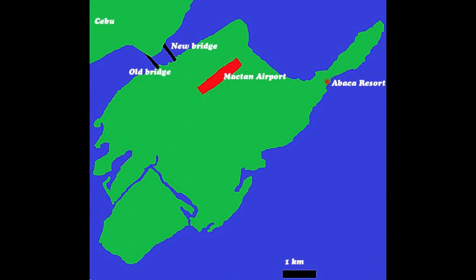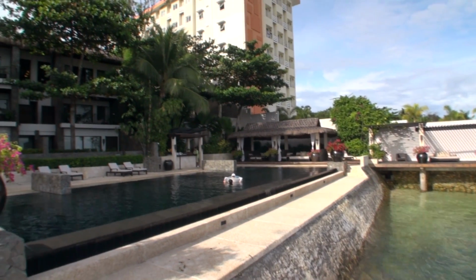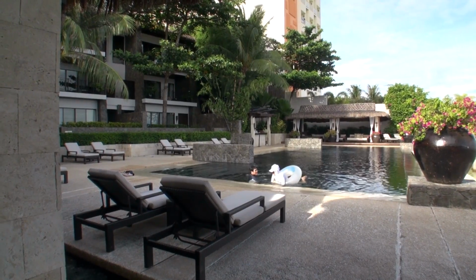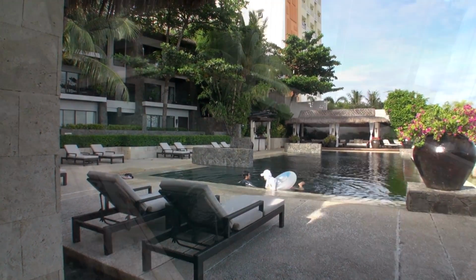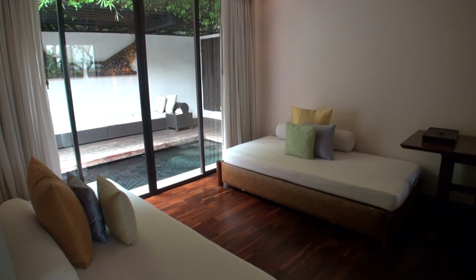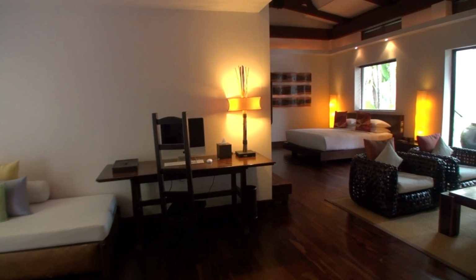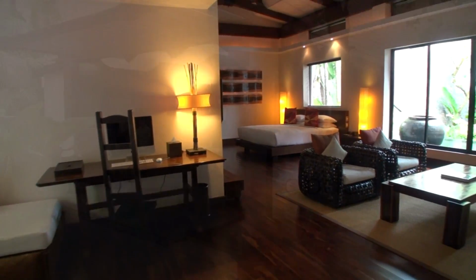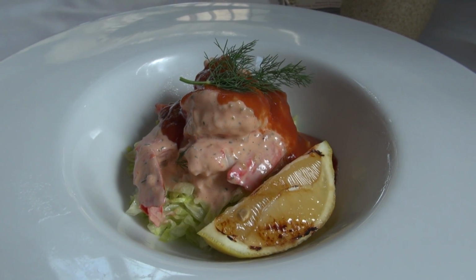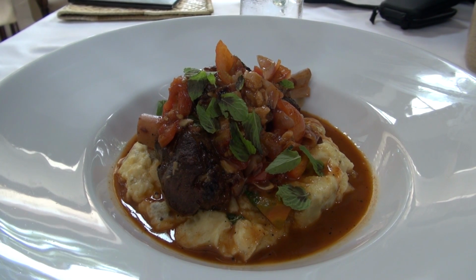Abeka Resort is a luxurious boutique resort. The biggest letdown though with this resort is its pretty ordinary beachfront. The infinity pool looks stylish and is a nice place to laze by. With only 9 rooms, each having its own personal butler, you really can experience personal service at its best. The rooms are spacious, with the Seaview Pool Villa having its own private plunge pool. The resort also has a spa on site, or enjoy some of the finest dining on Mactan at its restaurant.